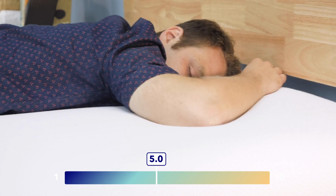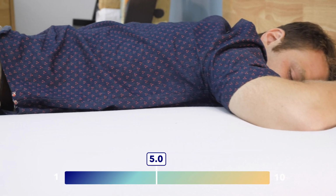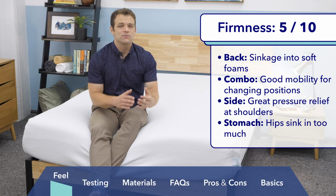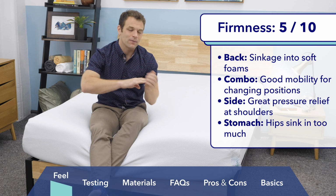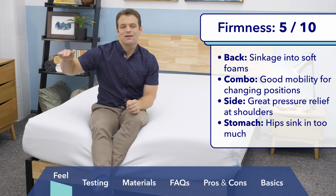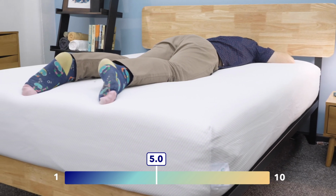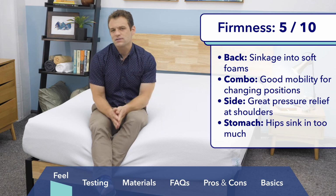Now rolling on my stomach, it is kind of the opposite of what side sleepers should be looking for. I generally think that firmer mattresses are better for stomach sleepers because they want to make sure their hips aren't sinking too far into the mattress. Want to keep that spinal line in a good position. I do just think that the Vaya is a bit too soft for the stomach sleepers out there, so if you are a strict stomach sleeper, you're going to want to find something with firmer support.